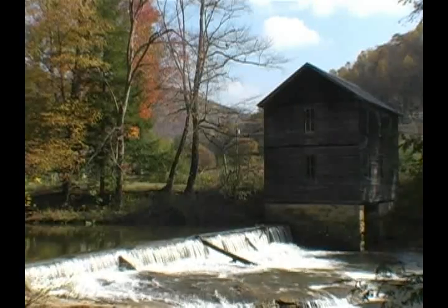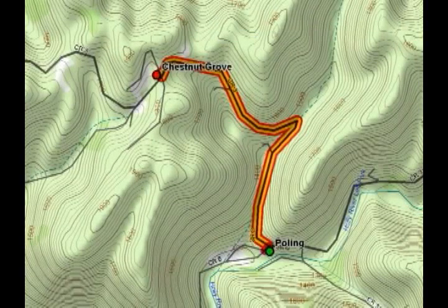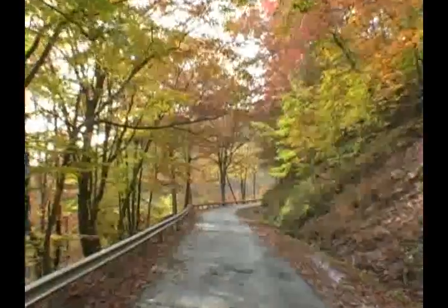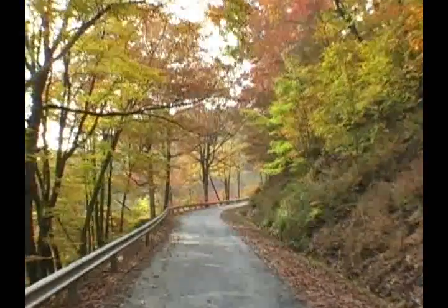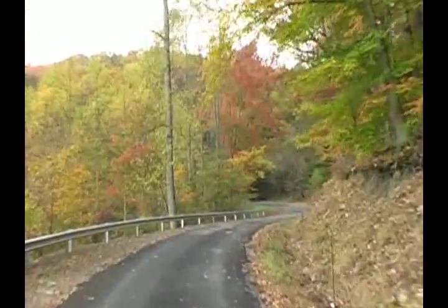From the Mollihan Mill, we return to the Hanging Rocks and turn left on County Route 3 for 1.7 miles to Chestnut Grove. This bituminous road is an almost constant upgrade. About halfway up the hill, one experiences the thrill of yet another horseshoe bend.